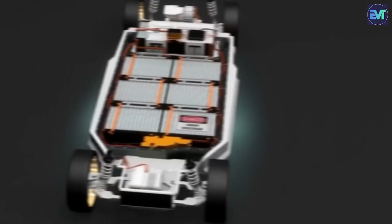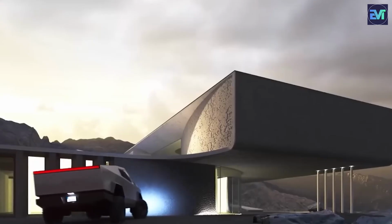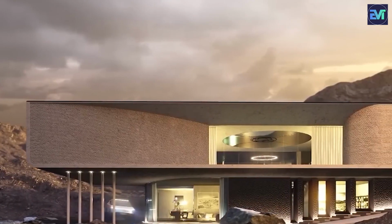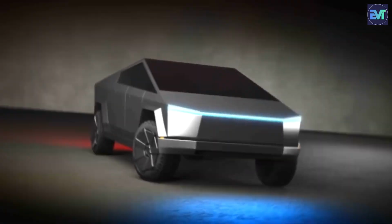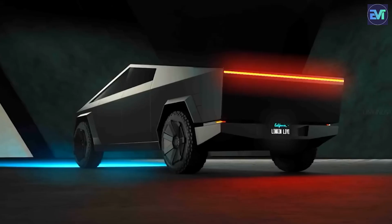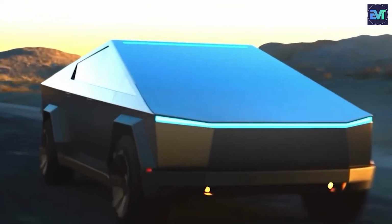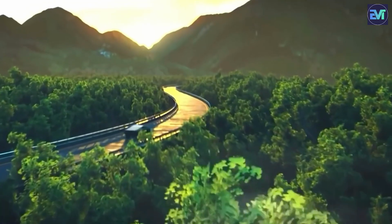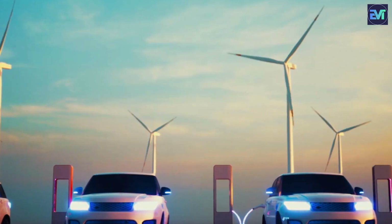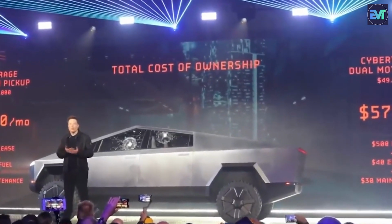The focal point of this revelation was the Cybertruck's revamped battery pack, a technological marvel designed to push the boundaries of electric vehicle capabilities. Musk, with his characteristic confidence, promised not just incremental improvements, but a substantial leap forward. The Cybertruck, armed with its enhanced battery technology, boasted the ability to cover longer distances without the haunting specter of range anxiety, even when carrying a substantial cargo load.